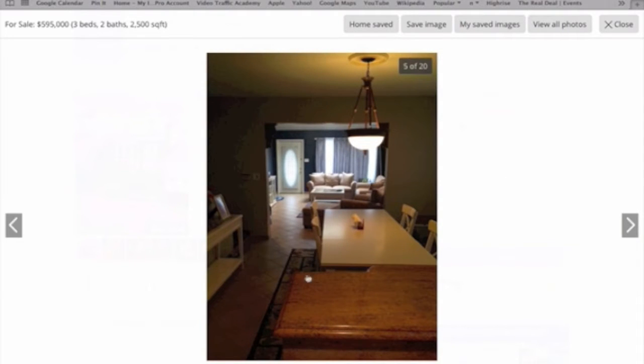This is a really dark photo. It doesn't really do the room any justice. I would recommend them opening up more windows, trying to get some more natural light in there, and decorating the table a little bit to really focus the eye into this room.